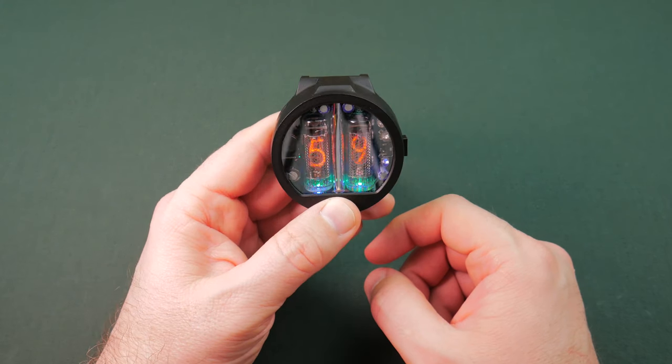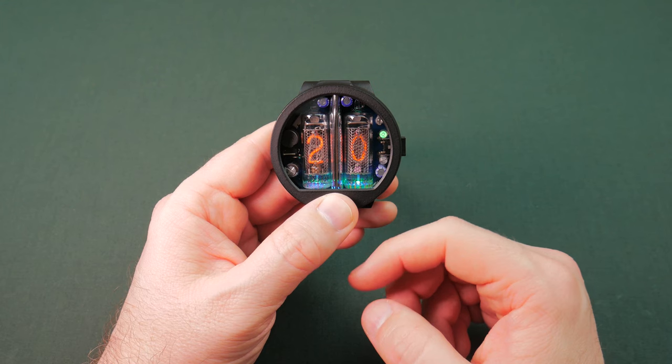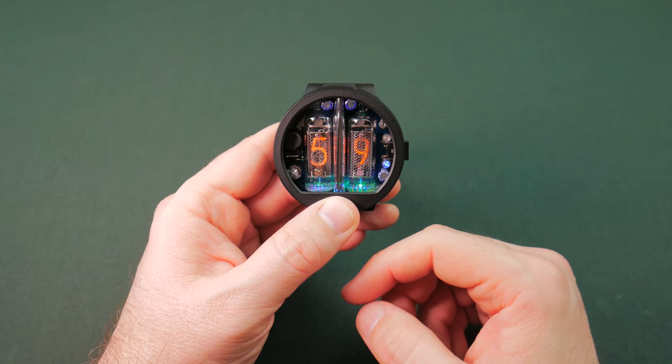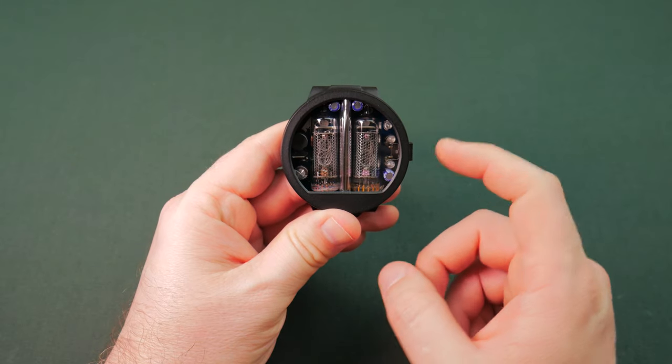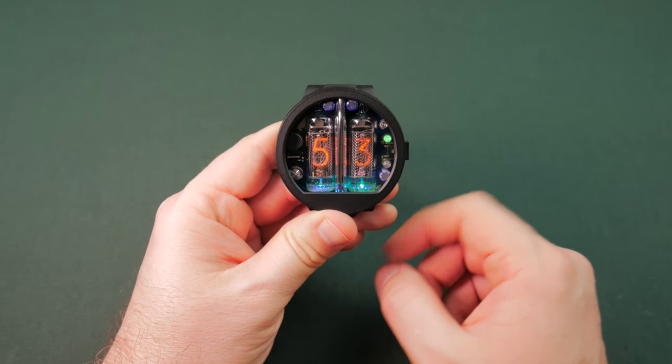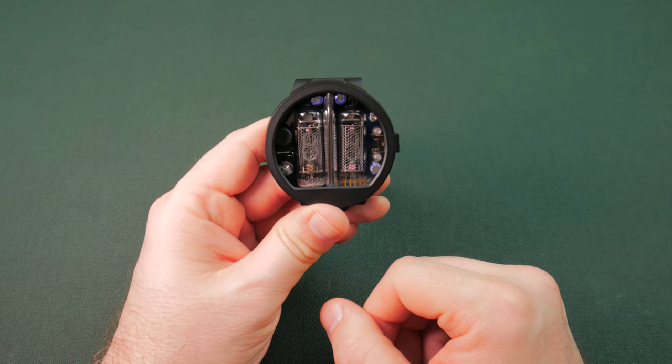You can see, a little hard to see in the studio lights. But yeah, they have the numbers. You push the button, you get the time, or the hours and the minutes. The bottom lights up as well. Really cool piece. Picked this up off Kickstarter. And I'm very happy I did.